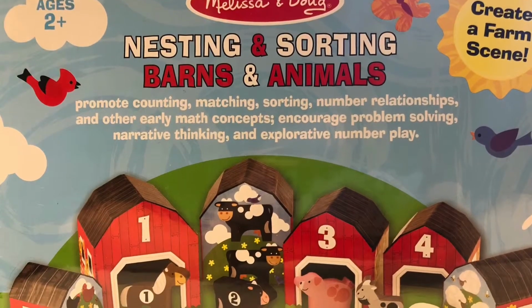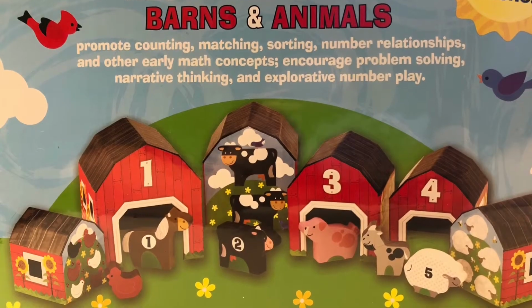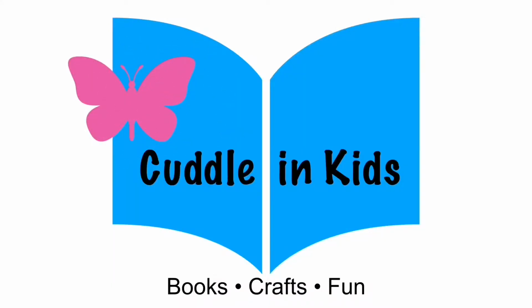This musical playtime featured Melissa and Doug's nesting and sorting barns and animals. Cuddling Kids.